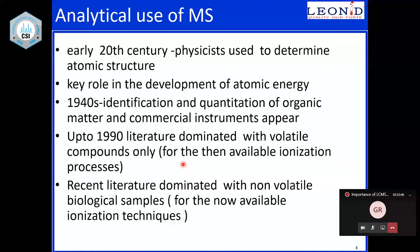Solutions for the mass spec. Available ionization processes like EI and CI were unable to take this aqueous medium into the mass spec. That's why only the volatile organic compounds were used. Then in the recent literature, you will see a lot of biological applications.